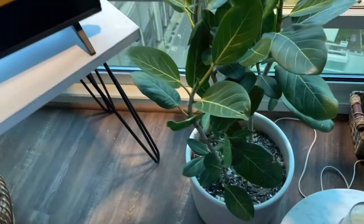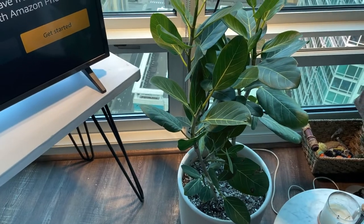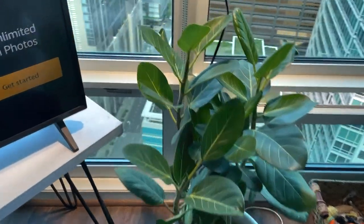And we'll see. I repotted her when I got her last week into this 13-inch pot from Home Depot. So she's dealing with a lot right now. She got repotted. She's in a new space. So we'll see what happens.